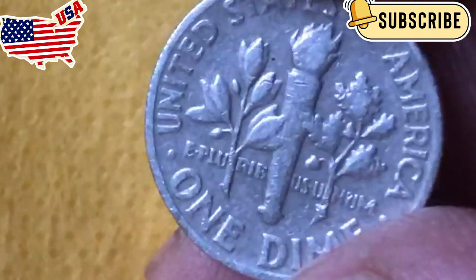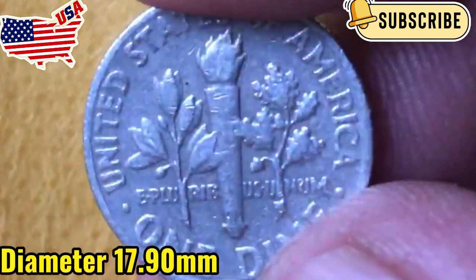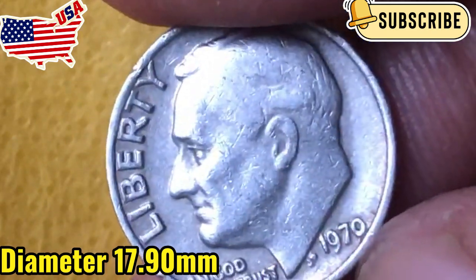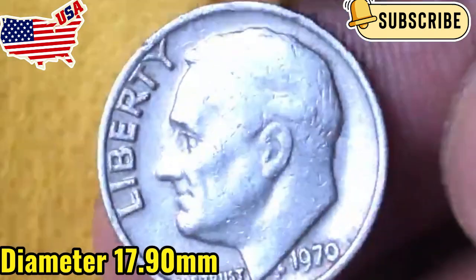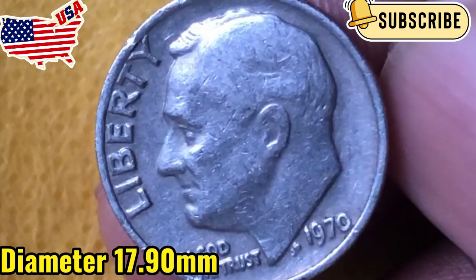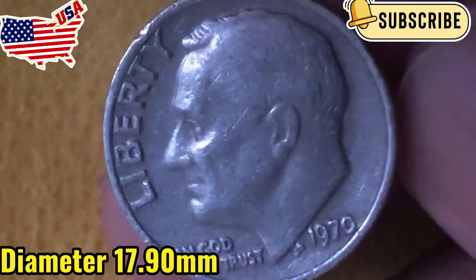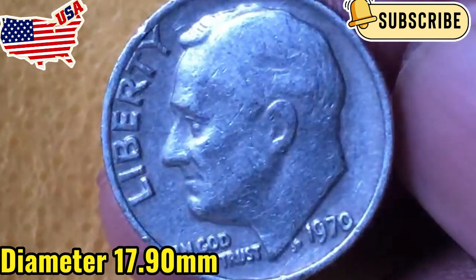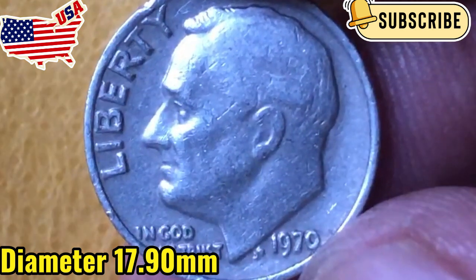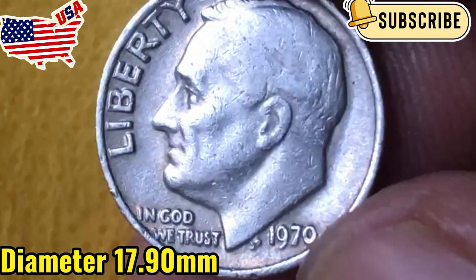Among the coins struck that year, the Roosevelt dime stood as a continued tribute to a president whose leadership during the Great Depression and World War II had earned enduring respect. Designed by John R. Sinnock, the dime's obverse featured the resolute profile of Franklin Delano Roosevelt, his gaze set forward, his name arched boldly above. It was a design familiar to Americans since 1946, and by 1970, it had become one of the most recognizable faces in their pockets. But beneath that familiar image, subtle changes had taken place.